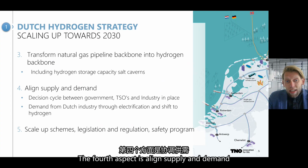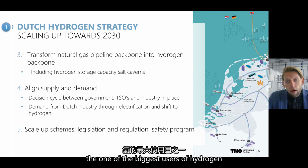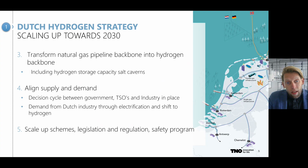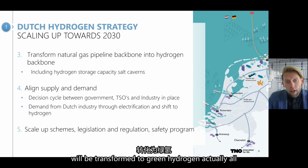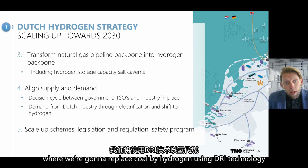And the fourth aspect is aligned supply and demand. At the moment, the Netherlands is, after Germany, the biggest user of hydrogen, but this hydrogen is all gray hydrogen with high CO2 emission. And the idea is that all this gray hydrogen will be transformed to green hydrogen, and there will be new off-takers. For example, the steel industry, where we're going to replace coal by hydrogen using DRI technology.